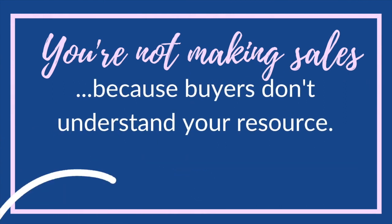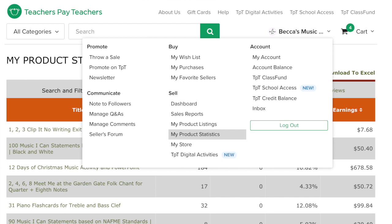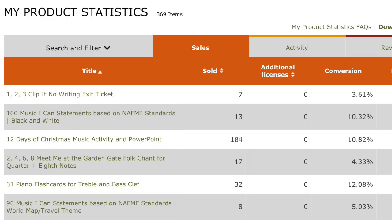Number 5 is a biggie, and that is that people don't know what's in your resource because your previews are not good. So if you've explored your analytics and you find that your conversion rates are low, that means that little percentage number is really small. That means people are clicking on your product and then they're not purchasing. The reason this happens is because they don't know enough about your product to feel okay purchasing it.